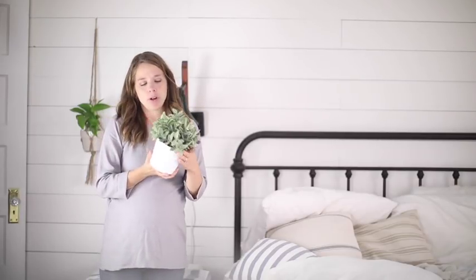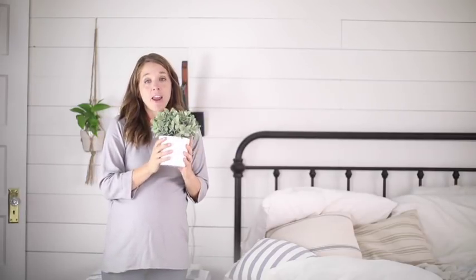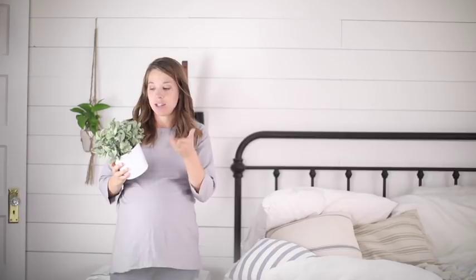The third thing is those plants, which I know if you've gone to IKEA, you've seen them, but they have these really pretty artificial plants. And they also have really pretty real plants as well. So whether you have a green thumb or not, you can get some really beautiful plants from IKEA. And these are super inexpensive.